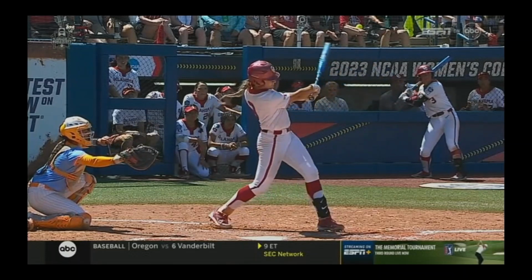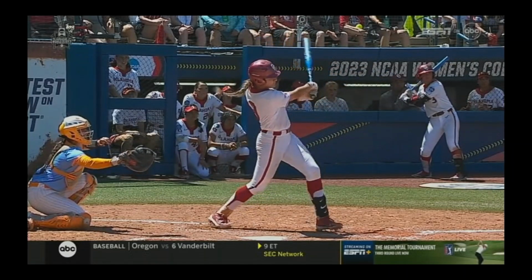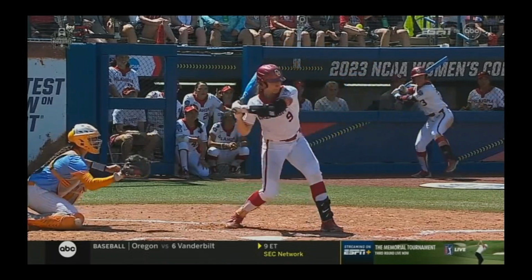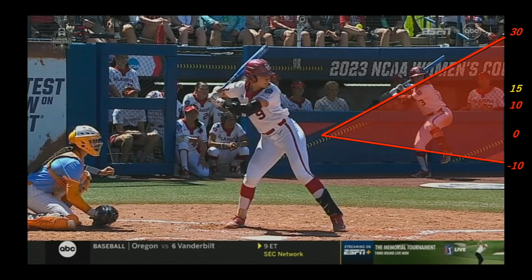But it's so near perfect. And the reason that I want to describe that is because it's important to know what perfect is if you're ever going to be able to measure it. And if you can't measure it, you can't get better. And that's the whole point. So let's take a look at this.